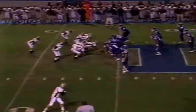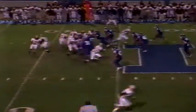Split receiver comes to the near side for Riverdale. Two wings, now they send a man in motion.